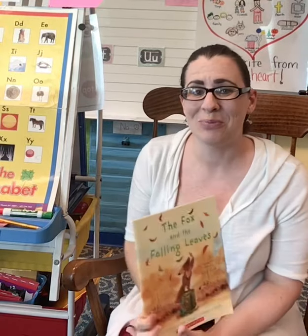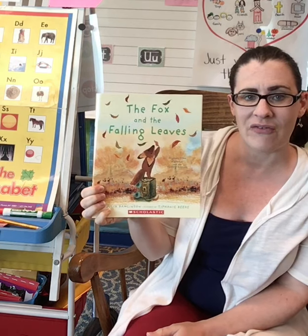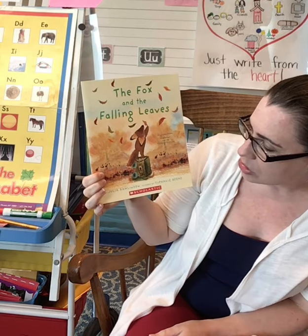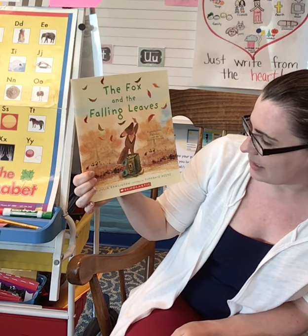Hi, kindergartners. The book that I am going to read you today is called The Fox and the Falling Leaves. Julia Rawlinson is the author, and the illustrator is Tiffany Beek.